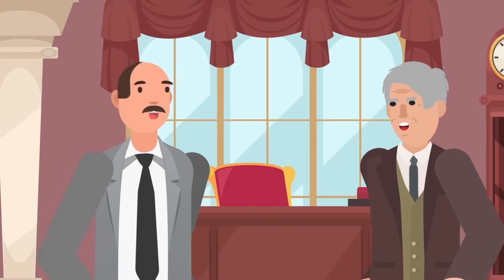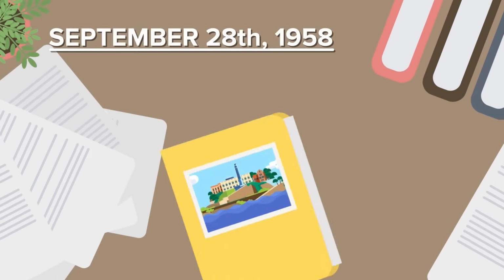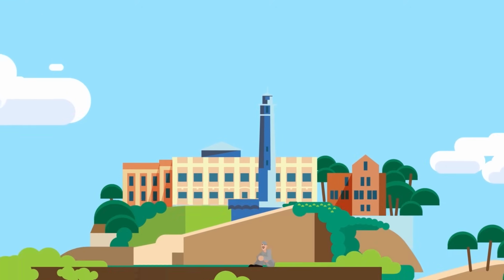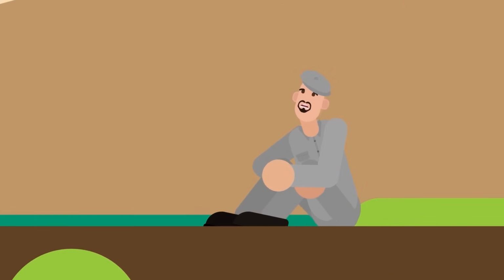It was clear how bad things had gotten, and the authorities were going to crack down. September 28, 1958. There had been only 2 recorded escape attempts in the 12 years after the Battle of Alcatraz, with 1 criminal managing to get out of the prison but just wandered around on the rocks after he realized he had no way to get to the mainland.